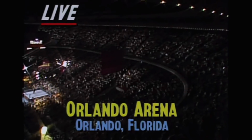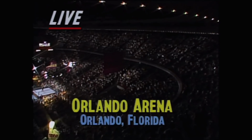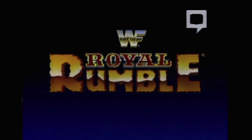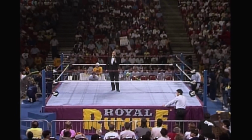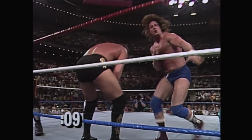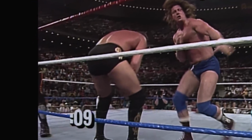For 1990, Royal Rumble took to Orlando, Florida in front of 18,000. The logo remains pretty much the same with only slight modifications to the outline. There wouldn't be much in the form of change for '90. The entrance area remains a WWF logo and the ring area features the same color scheme and logo package. The countdown clock also remains white, this time a little more clear than before.